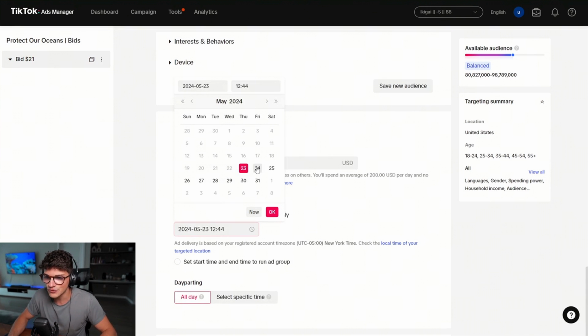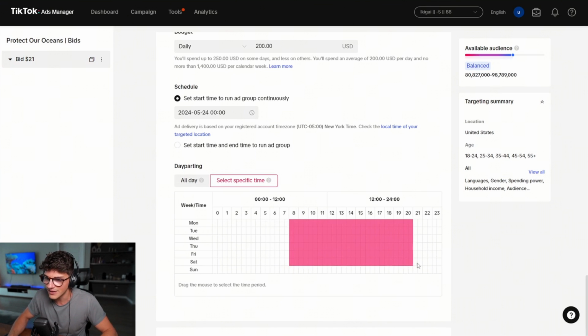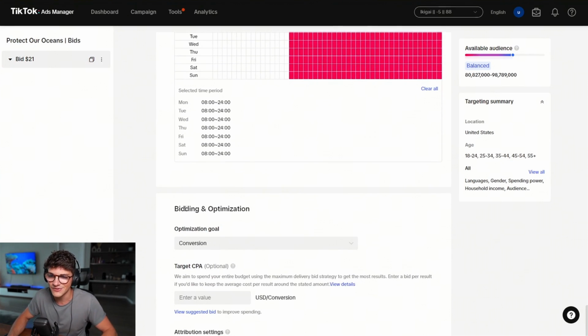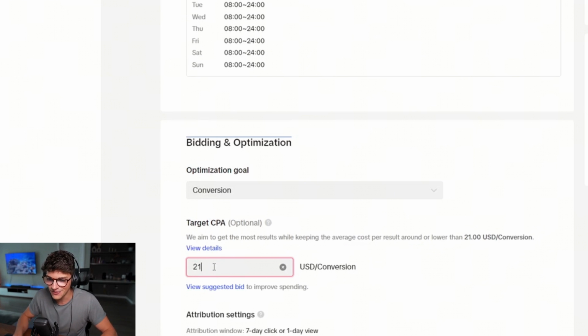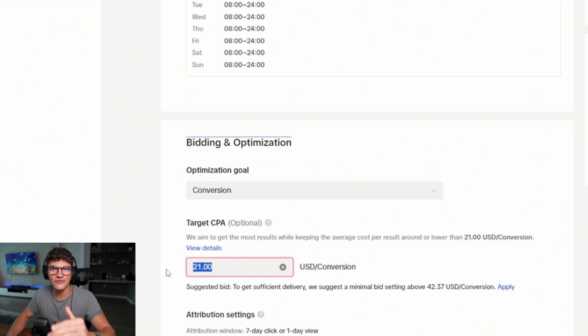Now, for the schedule, we are going to put these for tomorrow at midnight. And we will be day parting these and only running the ads from 8 a.m. to midnight. And the final thing we need to do is under the bidding and optimization, we are going to enter a target CPA with our break-even point. So for us, $21. And I'll explain how this works in just a moment. For now, just put whatever your break-even point is, and when the campaign is scheduled, I'll give you a full breakdown of what to expect.